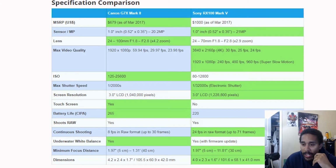With that being said, the Sony RX100 has 4K, and it can shoot 30 frames per second in 4K, 25 and 24 in 4K. Then I can shoot in 1080p at 240 frames per second, 480 frames per second, and 960 frames per second. That's for slow motion, okay? So that puts it in a situation where it's like, dang, it's killing it right there. I'd pretty much be having the same exact camera just in a portable form if I was to go with the Canon G7x Mark II.